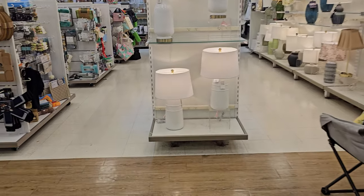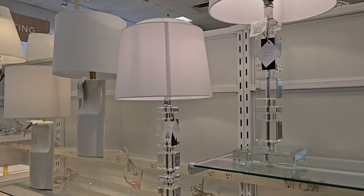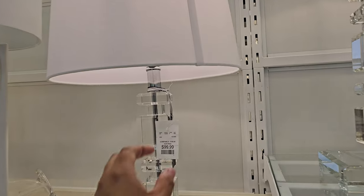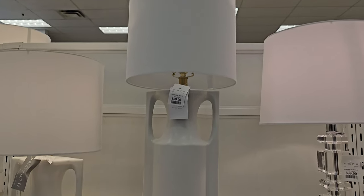Let me go down the light department because it's empty. There haven't been any new lamps. $10 right here. We might have seen this one. I think this one might be by Tahari. Yeah. $159.99. And that's kind of a cool one.